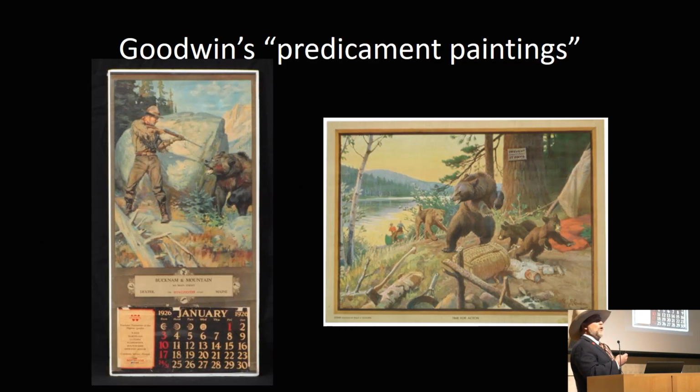Goodwin was best known for his outdoor paintings, mostly hunters or woodsmen in the upper Northeast or up in the Canadian Lakes region, but he's often best known for what are called predicament paintings. What would you do when faced with a bear in camp, or when the bear comes around the rock? Do you have the mettle to react in a way that you don't get mauled by a bear or even killed? This was a common thing, and Russell did this sort of thing too.